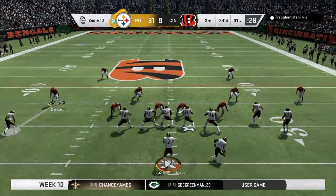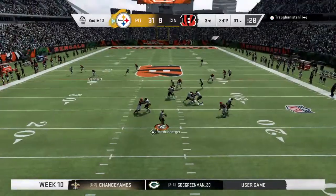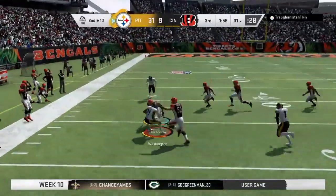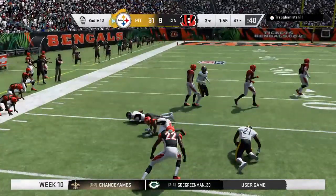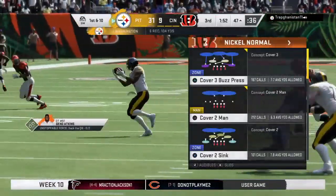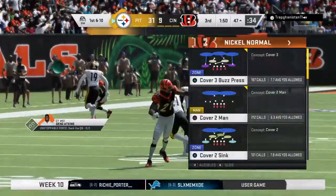Throwing again, it's Roethlisberger. Complete to Washington. And he'll be taken down, but not before they work it across midfield. 22 yards on the catch and run, a first down.